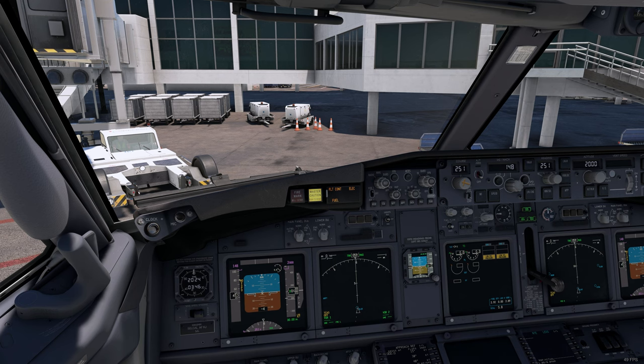All right. Shutdown checklist. Fuel pumps off. Probe heat auto. Hydraulic panel set. Flaps up. Parking brake set. Engine start levers cut off, and weather radar is off. Shutdown checklist completed.